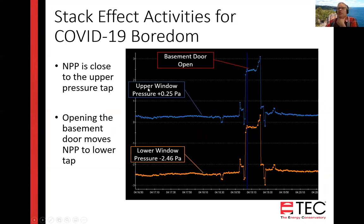But what you can see here is out of the upper window at the top there, I measured plus about 1/4 of a Pascal. And in the lower window, I measured minus about 2.5 pascals. What that tells me is that my neutral pressure plane, where I would measure 0, is much closer to the upper window than it is to the lower window. It's slightly below that upper window.